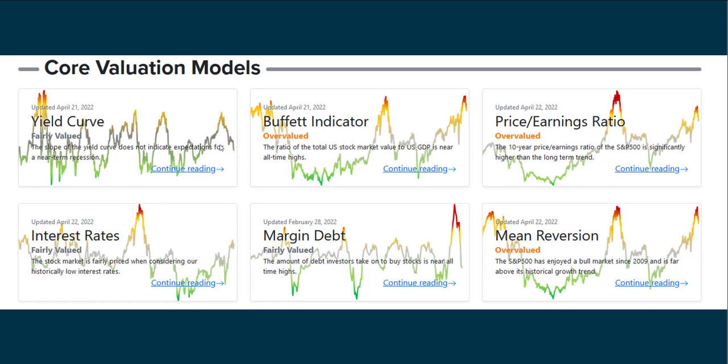The yield curve is still fairly valued, but still they calculate things different. They go from the 10-year to the 3-month, which never did go inverted and in fact has been widening. The Buffett indicator is still overvalued, but not as extreme as it had been. The PE ratio, same thing. It's still overvalued, but not as extreme. Interest rates, because they're still so historically low, that's giving us more of a fair value look at things. Margin debt has not been updated since the end of February.